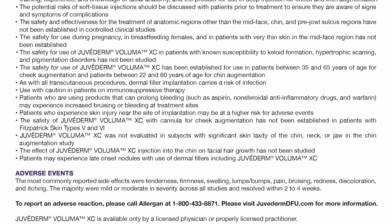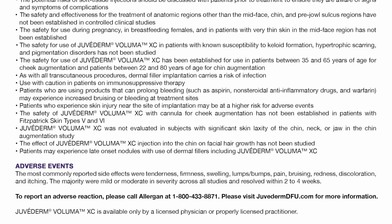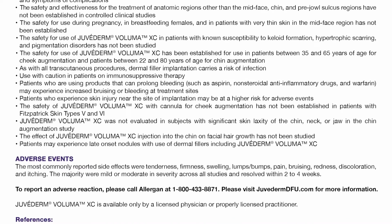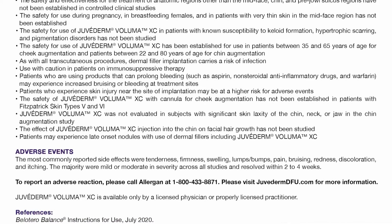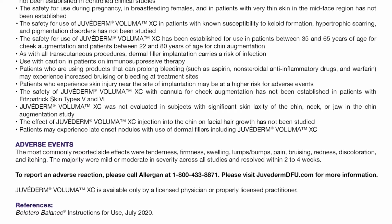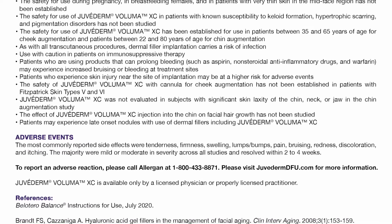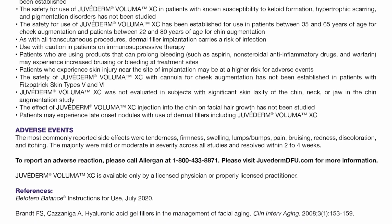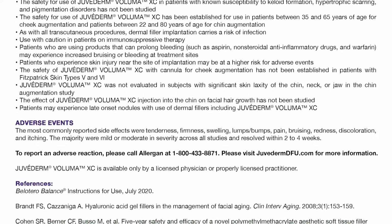The safety of Juvederm Voluma XC with cannula for cheek augmentation has not been established in patients with Fitzpatrick skin types 5 and 6. Juvederm Voluma XC was not evaluated in subjects with significant skin laxity of the chin, neck, or jaw in the chin augmentation study. The effect of Juvederm Voluma XC injection into the chin on facial hair growth has not been studied. Patients may experience late-onset nodules with use of dermal fillers, including Juvederm Voluma XC.